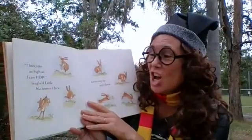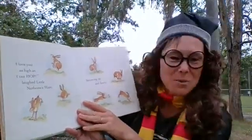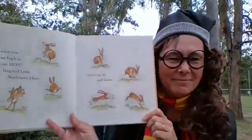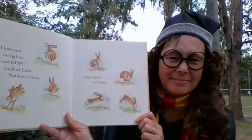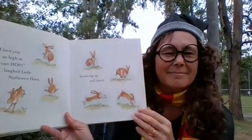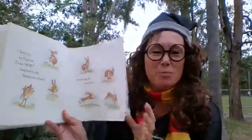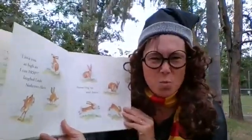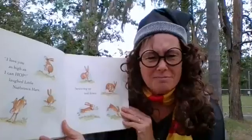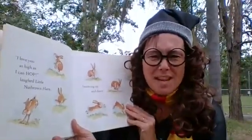I love you as high as I can hop, laughed Little Nut Brown Hare, bouncing up and down. Look at him, hopping all over the place. It's like our kangaroos. They hop, and it's like my Tunka. I have a big hairy nut job called Tunka, and he's a big Rottie, and he bounces up and down just like a kangaroo when people turn up.